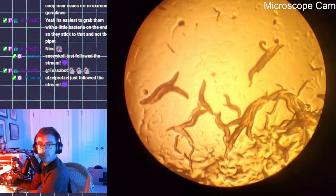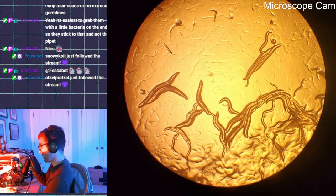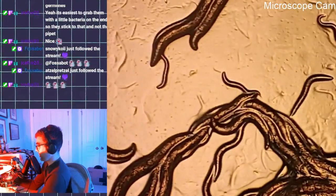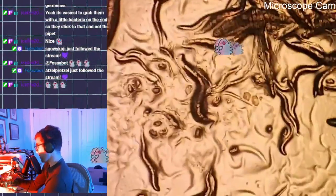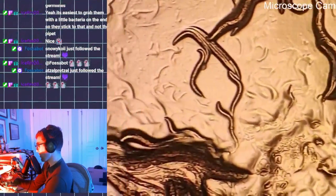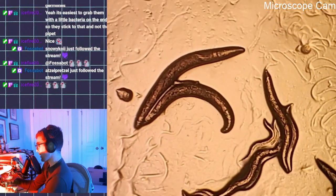And here are the dumpies. The sad worms. They're all ganging up in one spot for some reason. Lots of different sizes, though.